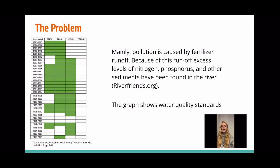Water quality data at these stations are also used to assess attainment of dissolved oxygen water quality criteria. These standards were developed for the tidal Rappahannock to protect aquatic living resources. And so the green boxes show that this part of the river is safe for aquatic life to live, and the white means that it is not safe and it contains levels of nitrogen, phosphorus, and other sediments.